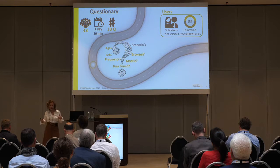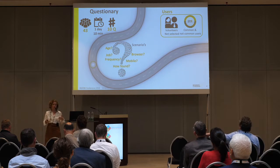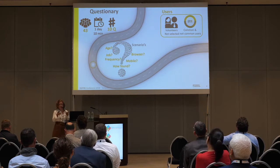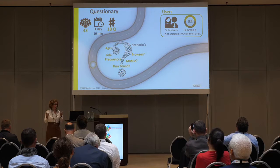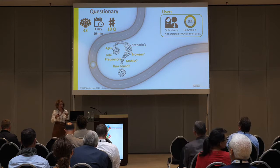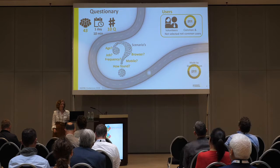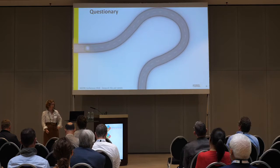We had written some scenarios that people had to go through on Geopunt, and somebody from our team observed their actions. So we really saw what they would do if they wanted to get a layer shown. Is it like we thought they would or not? And that was really useful information for us. Again, this questionnaire was made and evaluated by our own team.